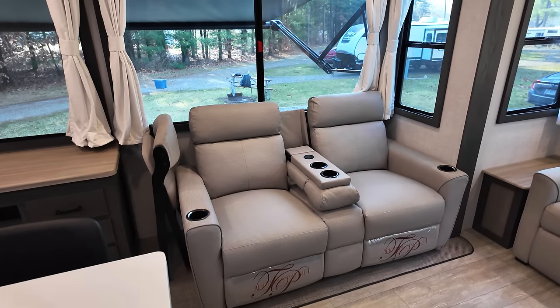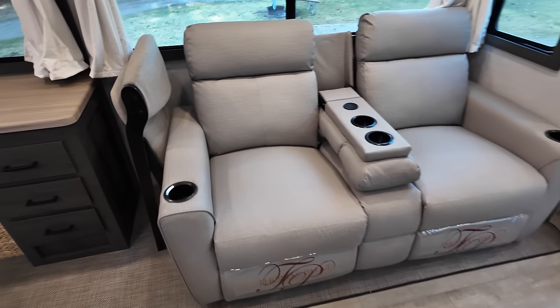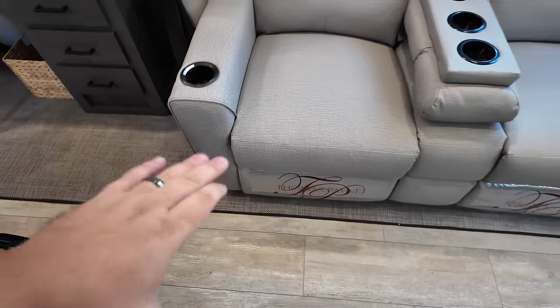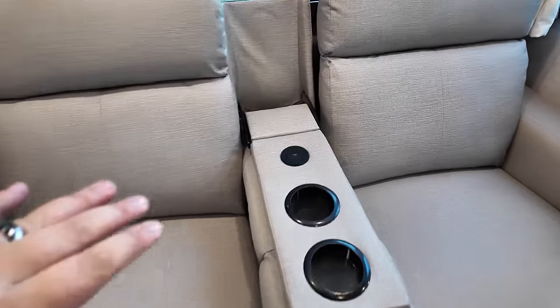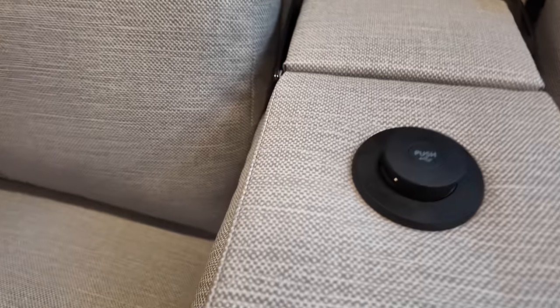Right here, you've got some theater seating. You're also going to come with four cup holders. We're not hooked up to power right now, but normally if you double tap that, accent lighting would come underneath. I'm just running off the battery right now, so that's why you're not seeing that light up. Two more cup holders, and a little push for a USB port that comes off the side.